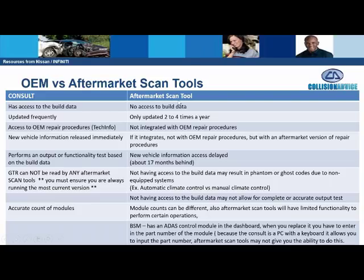Aftermarket scan tools, ladies and gentlemen, do not have access to the build data. The Consult is updated frequently. Most aftermarket scan tools are updated 2 to 4 times a year. If you have the Consult running off your laptop, you will also be able to pull up your tech info repair procedures on the same device.